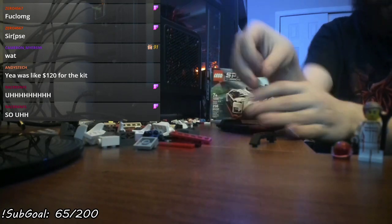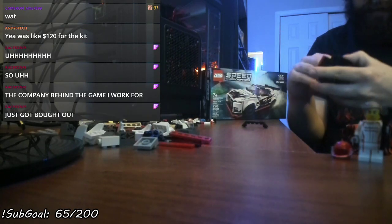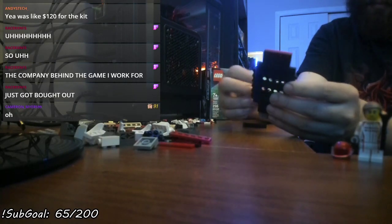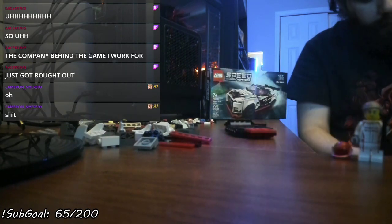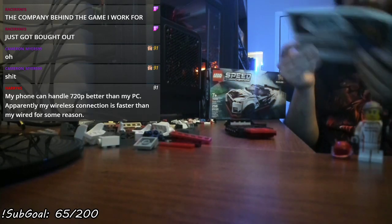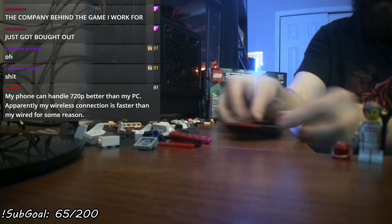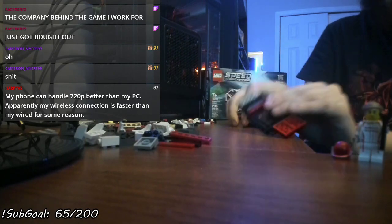The Lego experience begins. Pinched my finger. Did that go in the right hole? Yeah, it did. Did it? It did not. That is not correct. I was wrong. Wait, was I? I actually can't tell. Oh, I see how it goes. Okay, yeah. I did have it wrong. It actually goes on this. So. There we go.